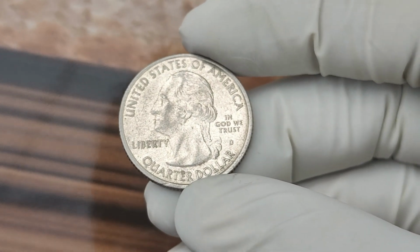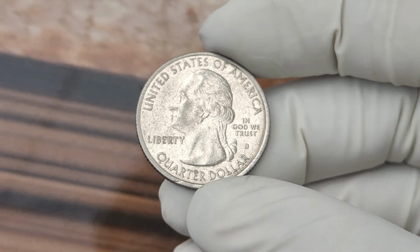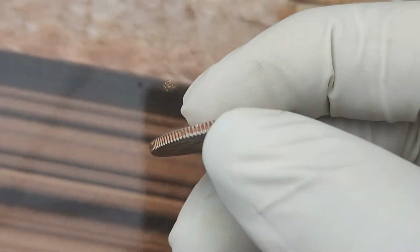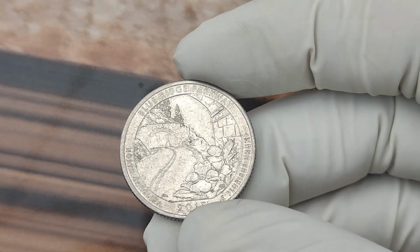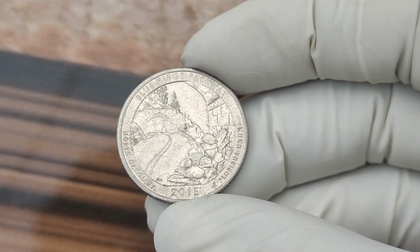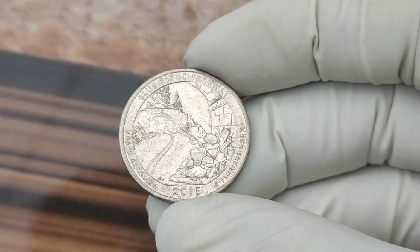Let's start with a bit of history. The 2015 D Mint Mark Washington quarter was part of the America the Beautiful Quarters program, which ran from 2010 to 2021. This specific quarter commemorates the Kisatchie National Forest in Louisiana. The reverse, or tail side, features a stunning design of a wild turkey in flight, surrounded by pine trees, a tribute to the vibrant wildlife and natural beauty of the forest.